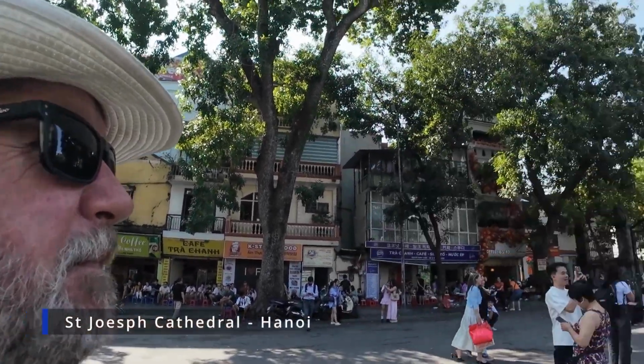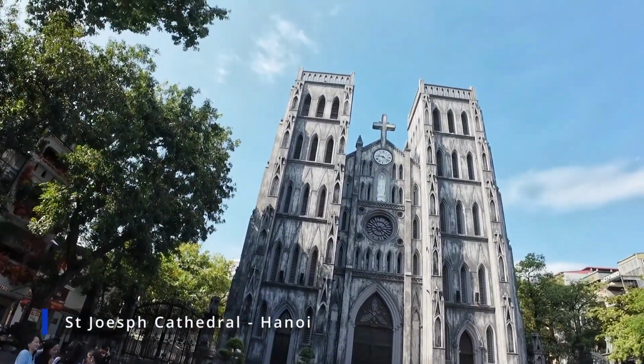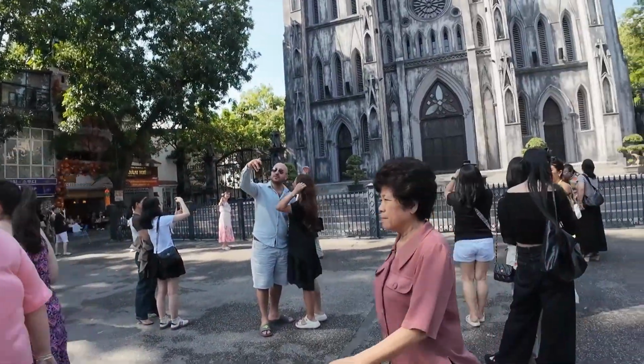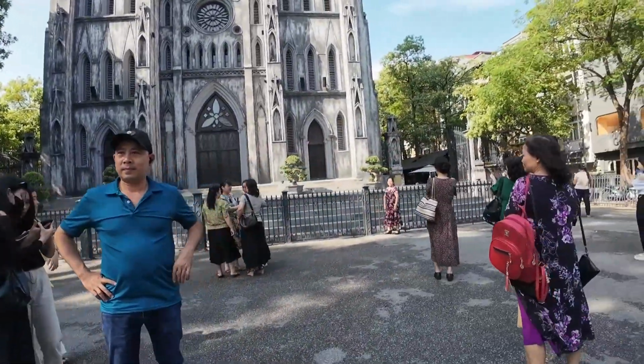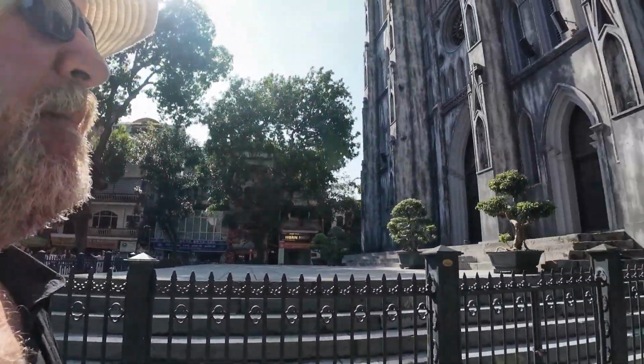Hey there. Come back to the cathedral this morning to have a look in the daylight, and it's supposed to be open. Doesn't look very open, but then again these gates, oh no, there's small gates there. Maybe the side entrance is how you get in. We're going to have a look.